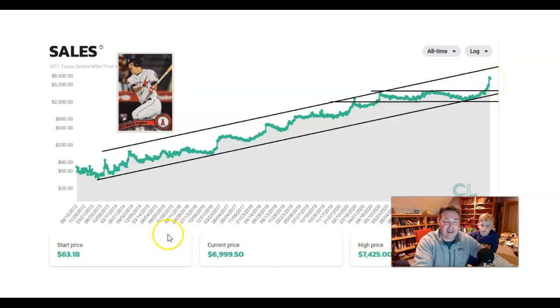And then like a day later, all of a sudden we started seeing 7,500, 8,000. So I don't know anymore. I'm not even going to pretend to know anymore. That start price to that current price is just a lot. That would have been nice. Well, this is why we buy Juan Soto in here.